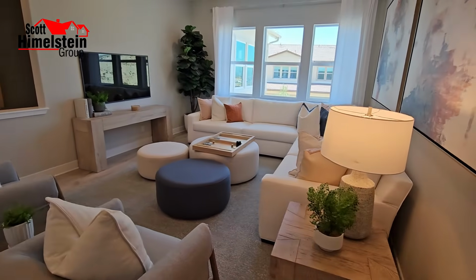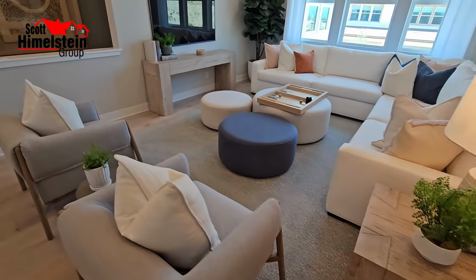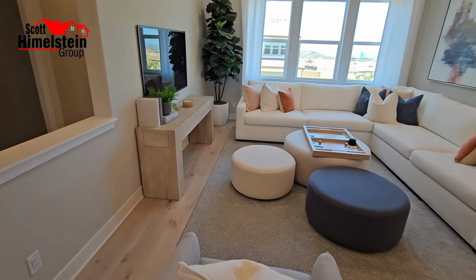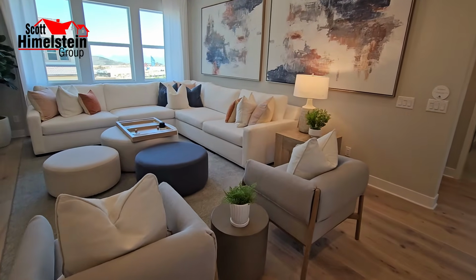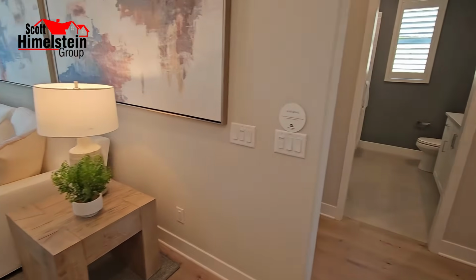Just need to put the disclaimer out there about that. But you can see what type of large space this is. Especially if you want to have a separate area for movie night, game night, a place to hang out with the kids, or a separate area where the adults are upstairs, the kids are downstairs, and vice versa, this is going to be a great space for everybody.